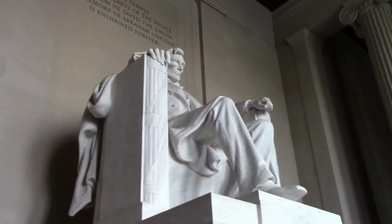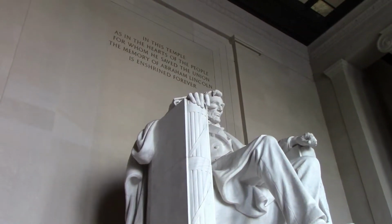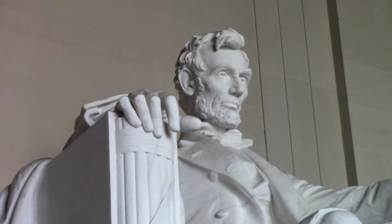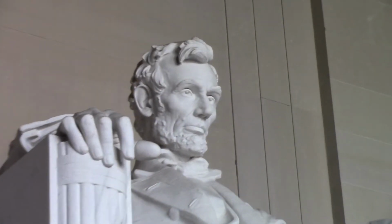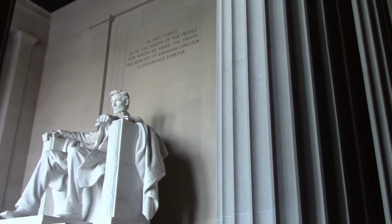But the Union did survive under his leadership, and he wrote the Emancipation Proclamation, and he got the 13th Amendment passed, freeing the slaves. But 5 days after General Lee's surrender, he was assassinated and didn't live to lead Reconstruction of the nation.